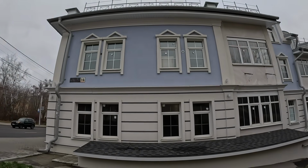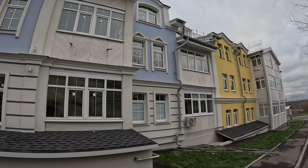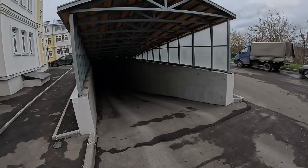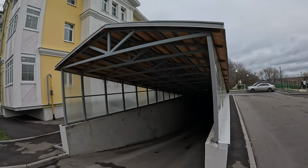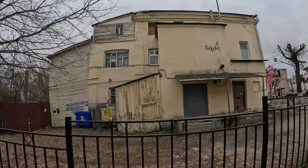I kind of like these houses. They're nice, aren't they? Almost kind of like, I don't know, European style kind of townhouses, aren't they? And they've got underground parking. Not often you see that. Not here anyway. And Russia has so much contrast, doesn't it? This is right next door.